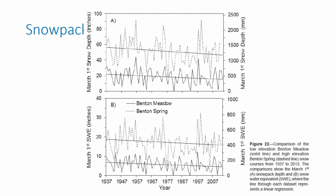The lines don't show up here. One of them is dashed and one is solid, but they both look solid to me. In the print and the PDFs, it shows up better, but basically the lower one is the low elevation site. The snowpack is always less down there.